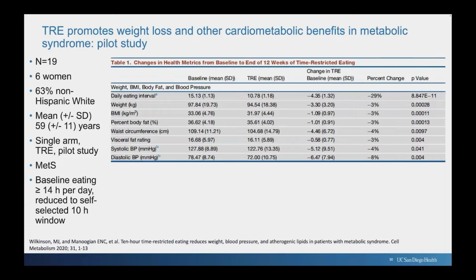We were very excited about these results: simply by asking these individuals with metabolic syndrome to choose a more narrow window of time and create a longer period of overnight fasting every day for 3 months, we saw not only weight loss, but the signal of multiple cardiometabolic benefits.